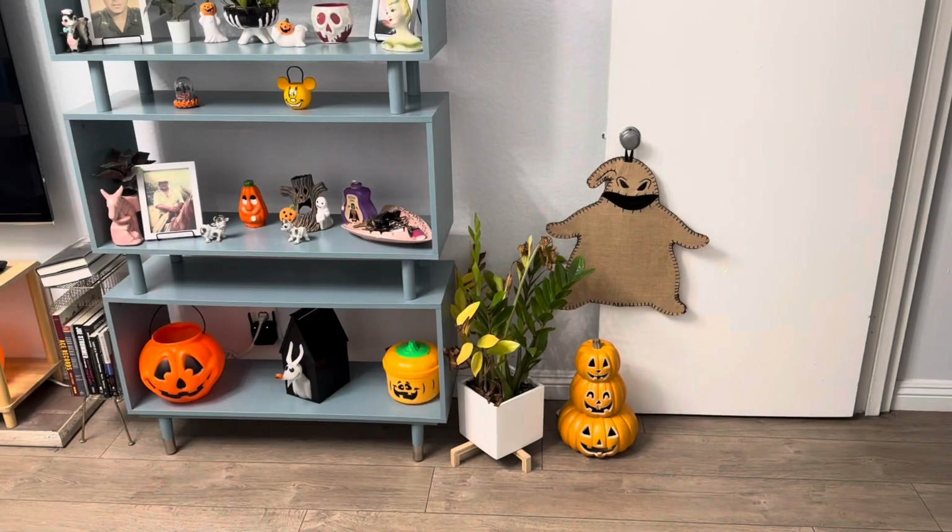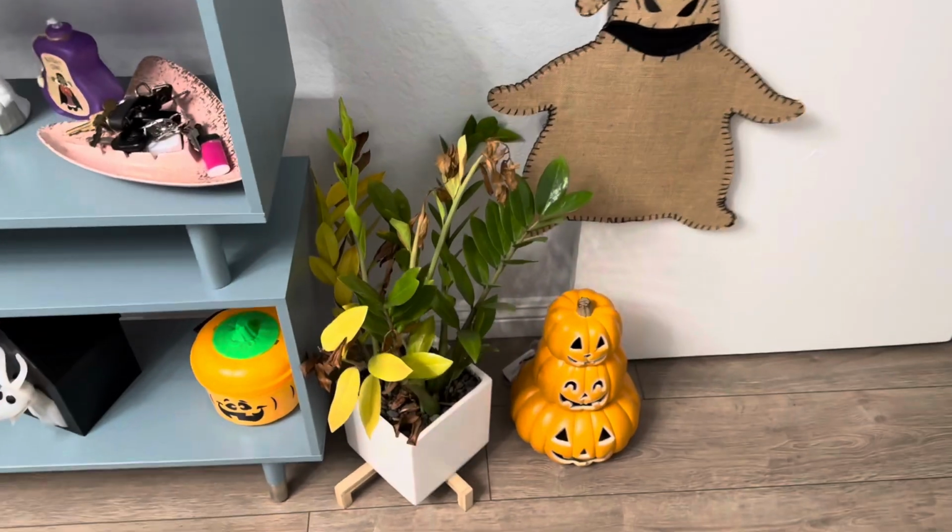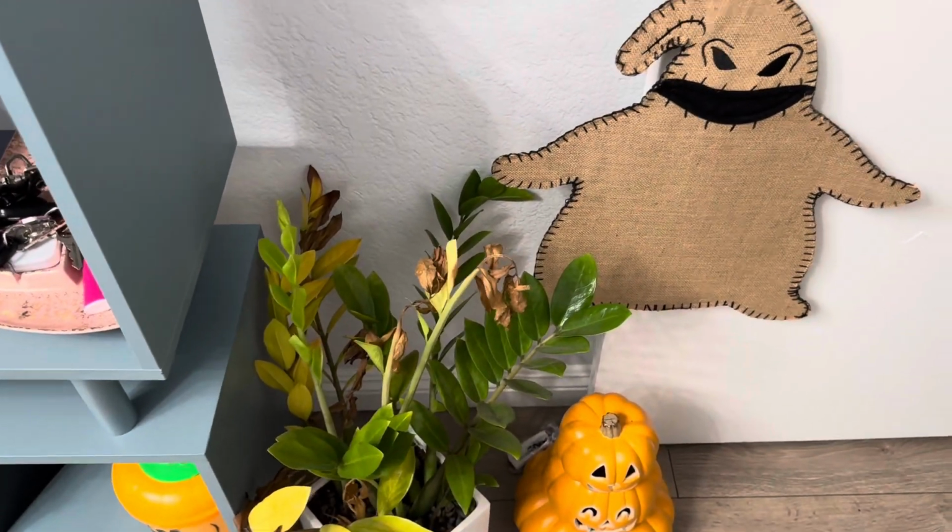And by default, it will be a small tour of our living room since we haven't really done a tour of the house. But I feel like I'm going to do it room by room as I feel ready to show. Okay, so here we go. Also, don't judge me. My plant is dying. I don't know what's wrong with it, but I think it blends in with all the decor.